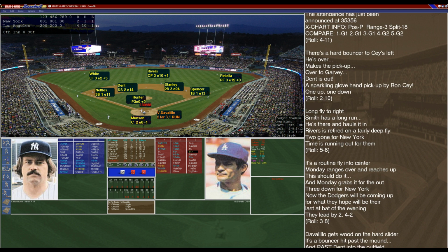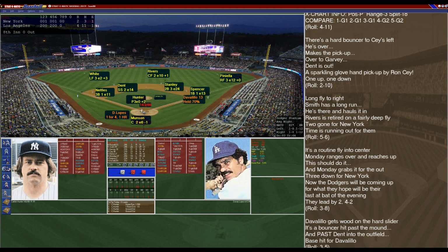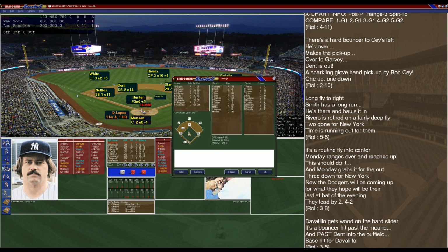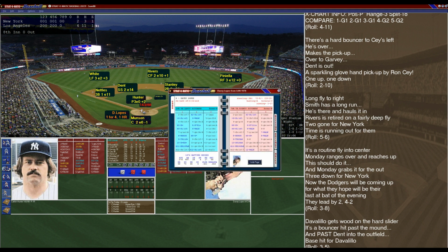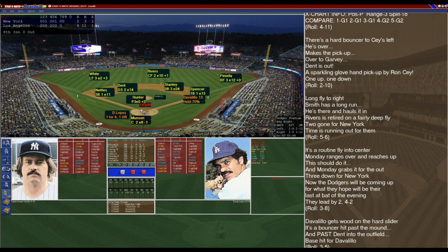And that's going to be a base hit for Davilo. So Lopes up now. Homered back in the 1st. Okay. I don't think Lopes is a good hit and run guy, but he's a good bunter, though. So I think we're going to call upon Lopes to try to get that insurance run. He's going to lay one down here.